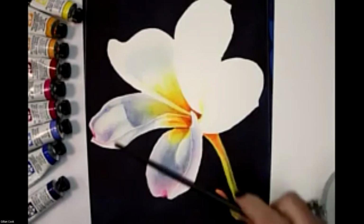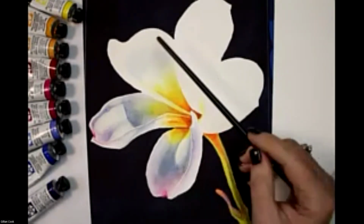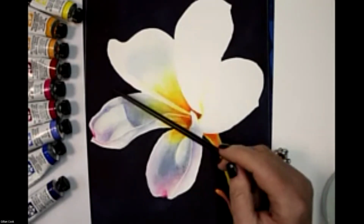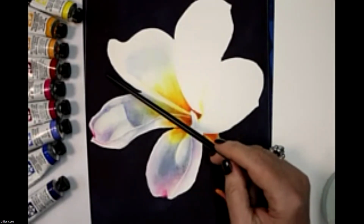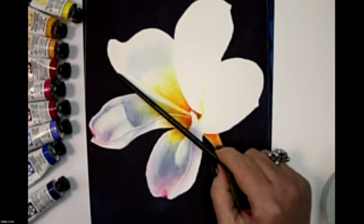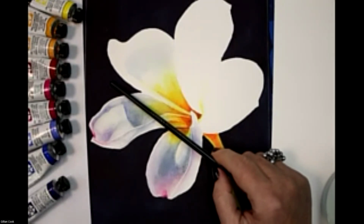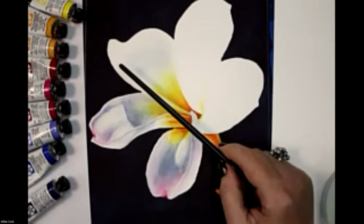May I ask a question? Of course. Your background, what did you use for your background? Okay, so this is just a study. It's three layers. I wanted a bit of granulation, so it's lunar violet and indigo.